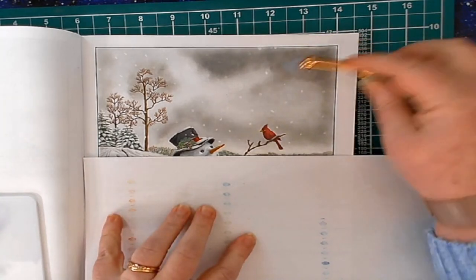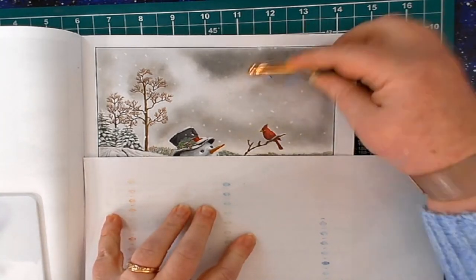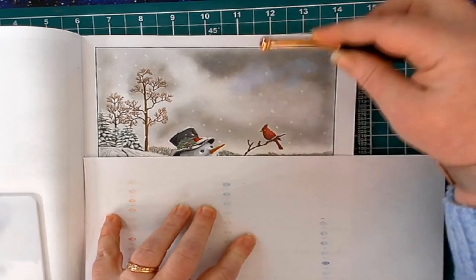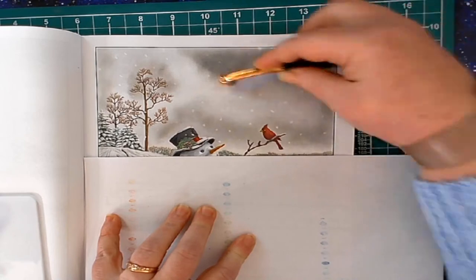Okay, and then we're just going to add a little bit of this purple in here into some of the light areas and build it into that gray.